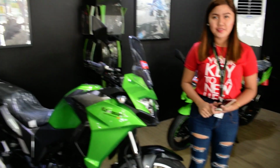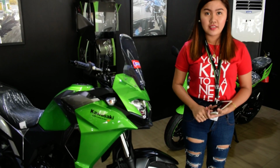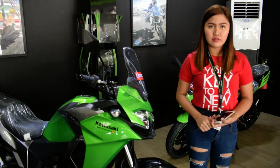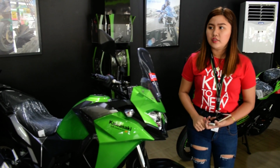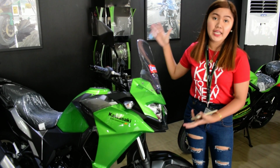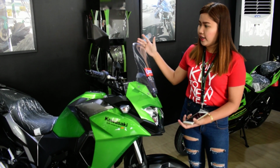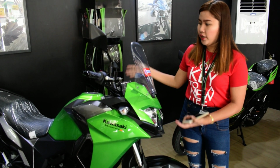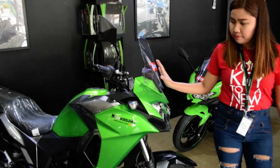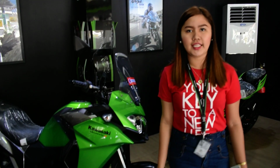I think that would also be a motorcycle that many people like, the 300, especially the 2019. It's gray, the 2019 is gray. Next, sir, this one is non-ABS. It's an adventure type with a 17-liter tank capacity. And the price, sir, is 270,000.